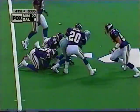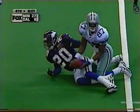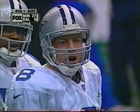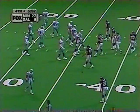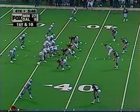Pass is caught by Tucker from Aikman. That was our spotter, Wayne Fiddleman. Stage manager, Rich Nelson. Rick Odioso, who keeps stats for us so capably. 1st and 10, Cowboys.